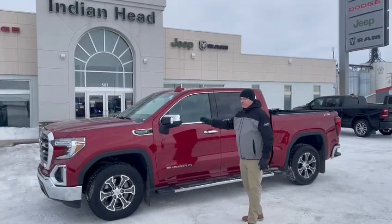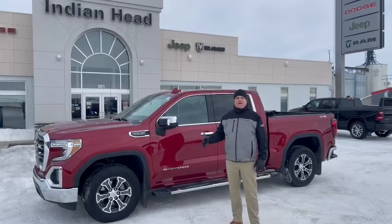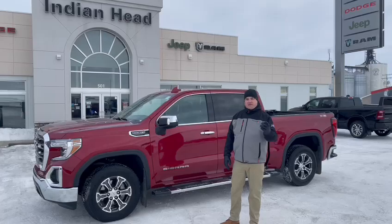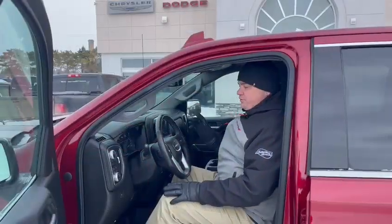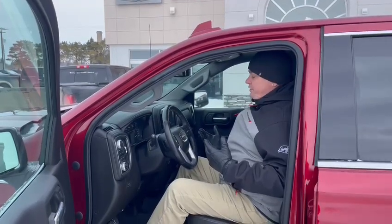I am here with a fresh new trade for you. It is a 2020 GMC Sierra Off-Road Edition. It has the 5.3 liter V8. Let's check it out. In the interior of this truck, it comes with a luxurious and very comfortable leather interior.